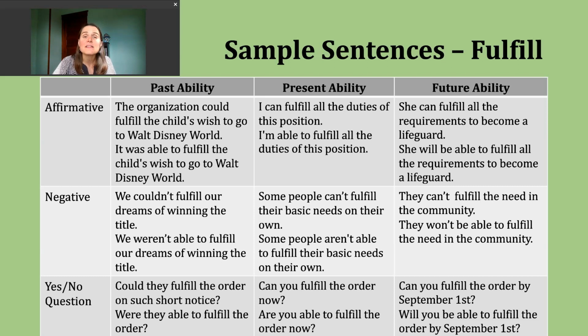Okay? Now, I told you there was a second way to talk about past ability, and that's using be able to. So here what I'm going to do is take be and put it in the past tense. So I'm going to use either was or were, depending on what my subject is. So I can take my first example and just change the form. It was able to fulfill the child's wish to go to Walt Disney World. So it's really those two sentences have the same meaning there. The organization could fulfill, the organization was able to fulfill.